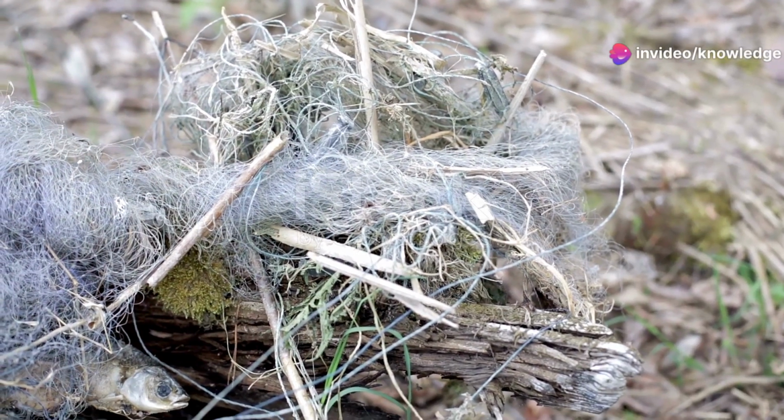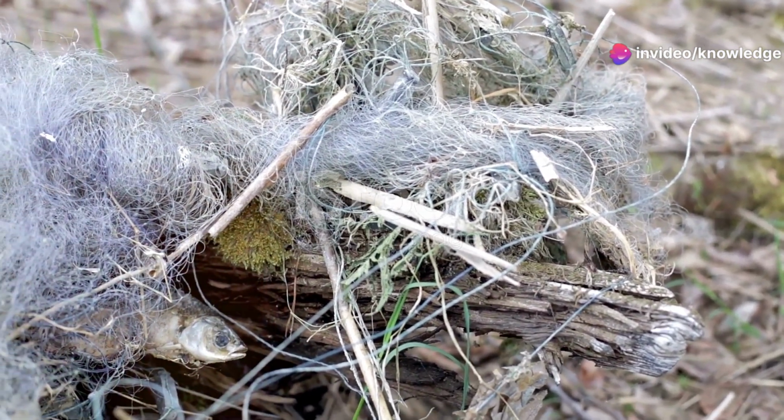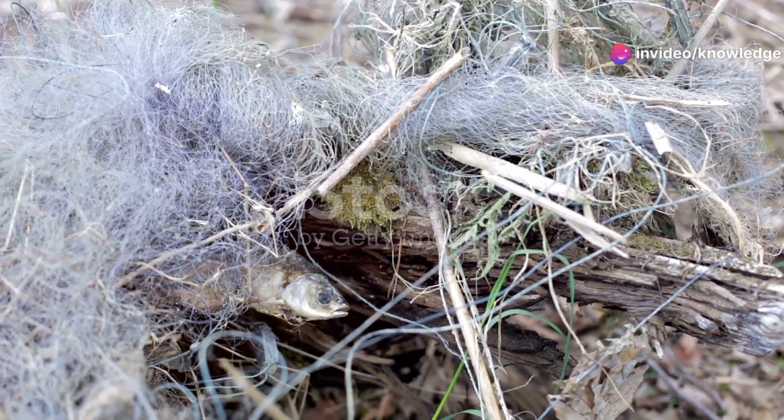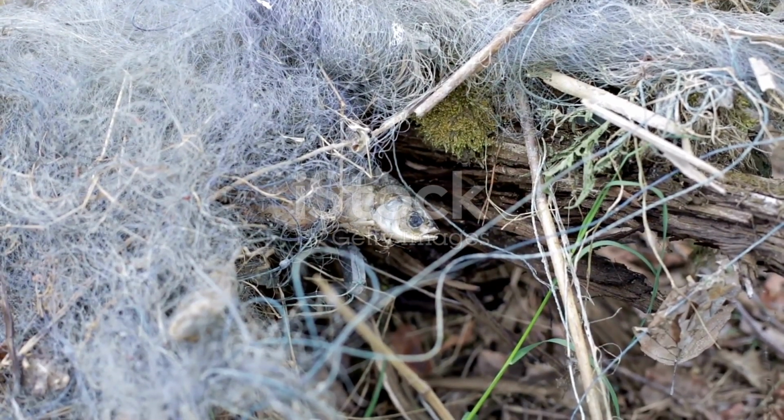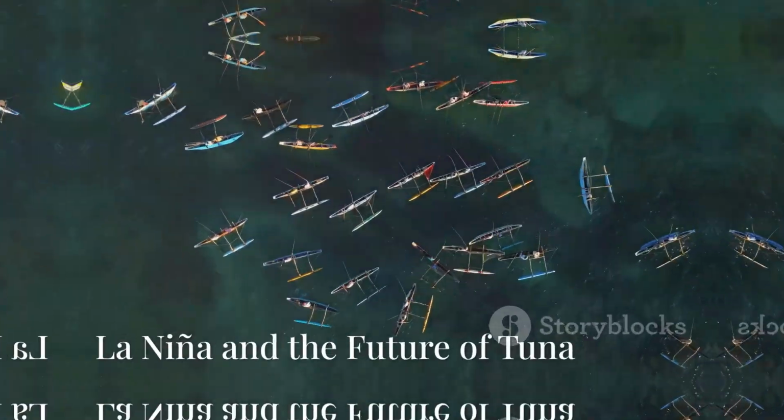It is essential for the future of the fishing industry. Sustainable practices not only protect tuna, but also ensure that the fishing industry can continue to thrive, providing livelihoods for millions of people around the world.